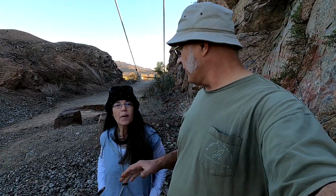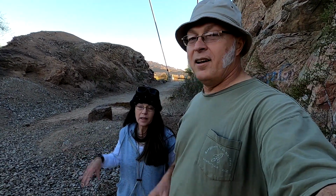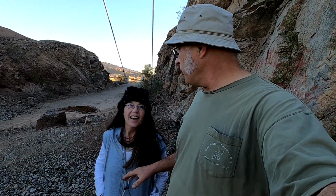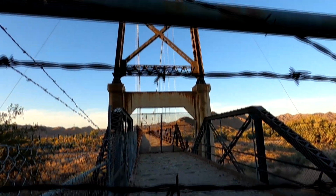Okay, we just got here and it's a really long bridge. So you said they modeled the San Francisco Bridge after this one. I believe they modeled it from this one. We still don't know what it's called. I'll double check that. So the name you got was McPhaul Bridge? Yeah, and the bridge to nowhere is what they call it.